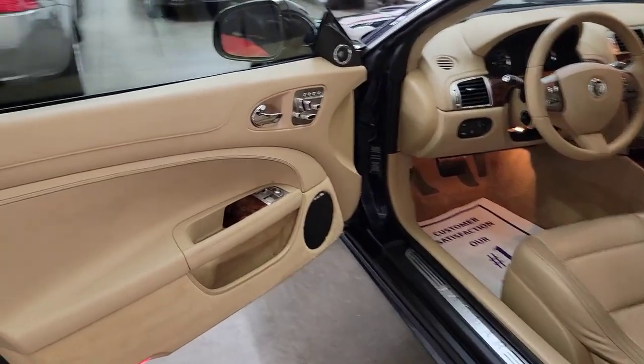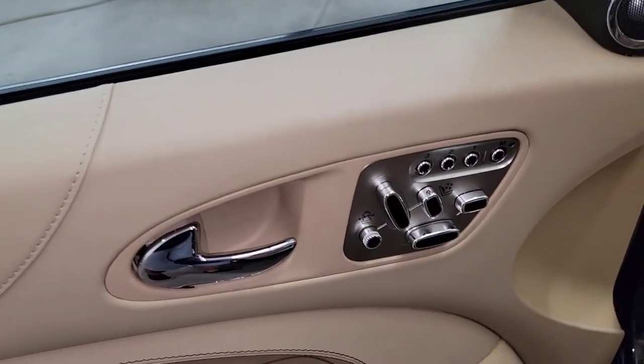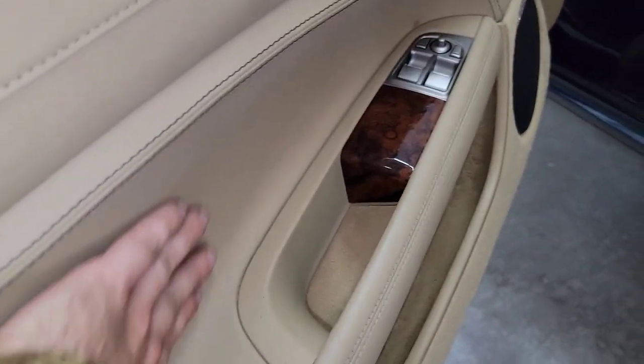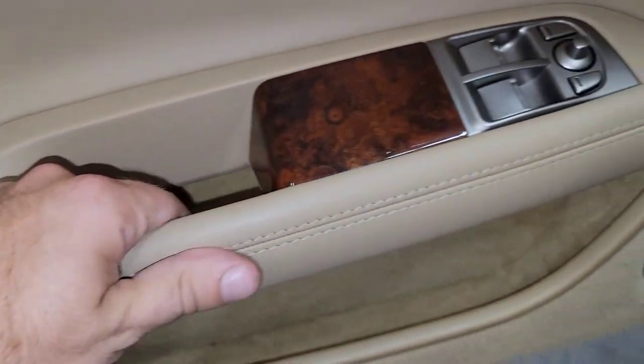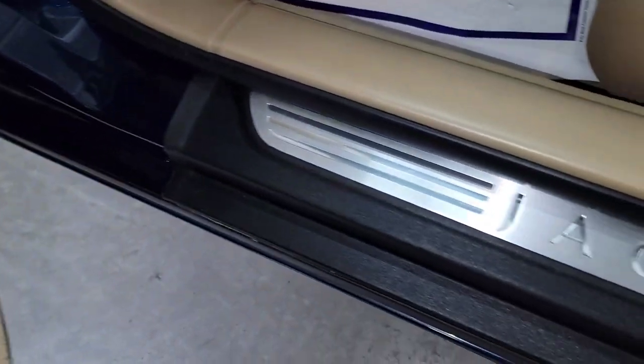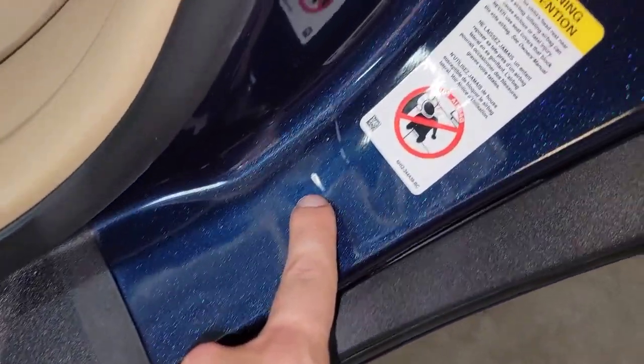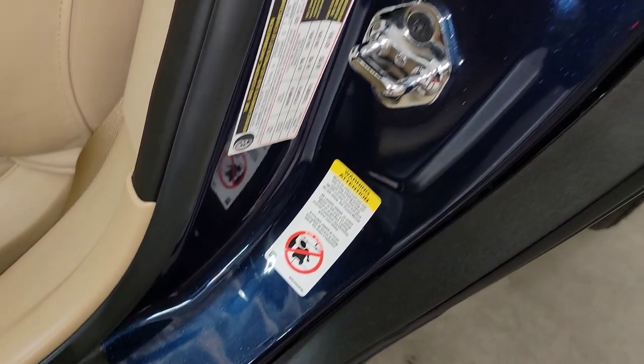All right, so diving into the interior, we'll start off here with the driver's door panel. It's in immaculate shape, all the leather is super nice. There's nothing loose here on the door panel. Everything's nice and tight. All the carpet's in really nice condition. All the buttons look beautiful. The door jamb is super nice and clean. Just one spot here where it looks like the seatbelt got caught and made a little scrape on the door jamb. The rest is looking very nice.